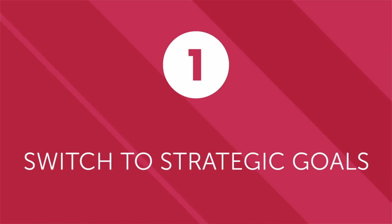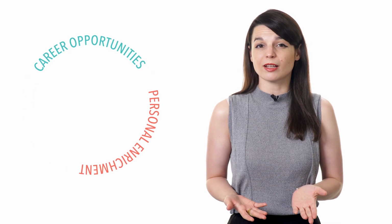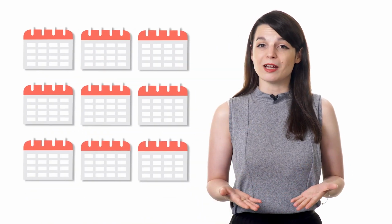First, switch to strategic goals rather than general internal motivation. People are motivated to learn a second language for any number of reasons, including personal enrichment, better career opportunities, or even meeting new people. However, unlike simpler goals, which may only take a week or two to complete, learning a new language takes time, and there will be occasional setbacks and failures.